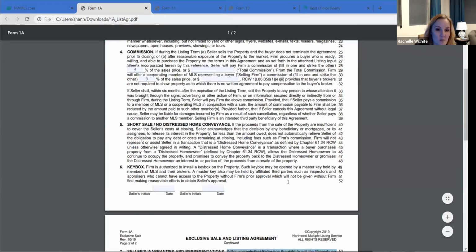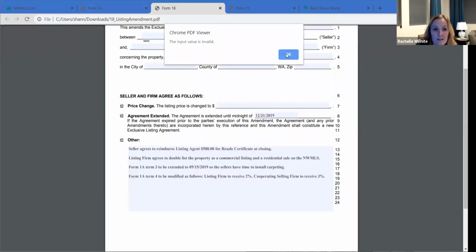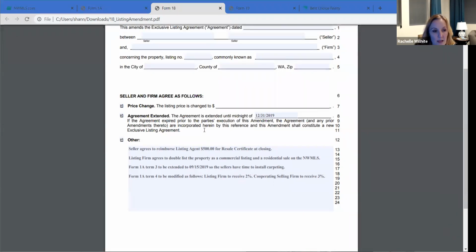She went ahead and on the top of the 1A, go to the 1A real quick, Shannon. She wrote right here in the upper part above the exclusive sale and listing agreement, she wrote 409 and crossed it off, and wrote $399 and had the seller initial it, which would be binding. That would be a price change, and the seller agreed to that. But it would have been better to see that on a Form 18 or a Form 19 with that price change. It would be less messy, and the listing agreement would be intact and not up for debate.